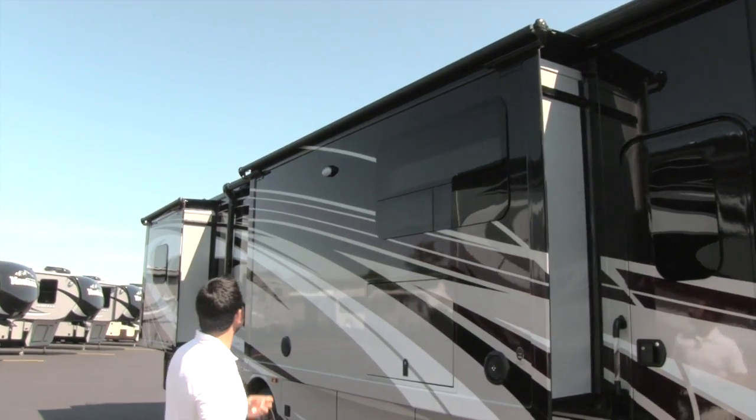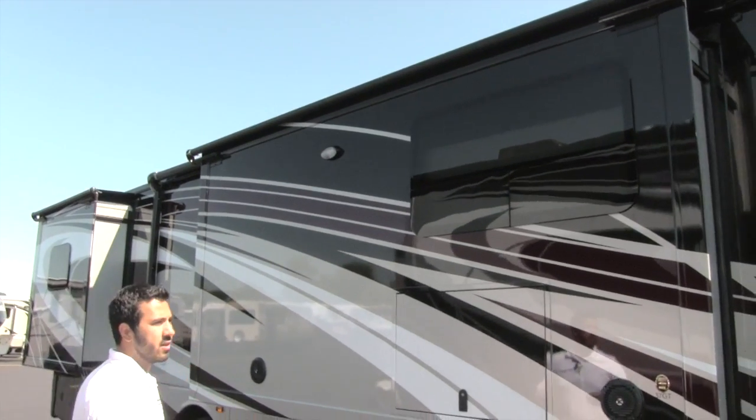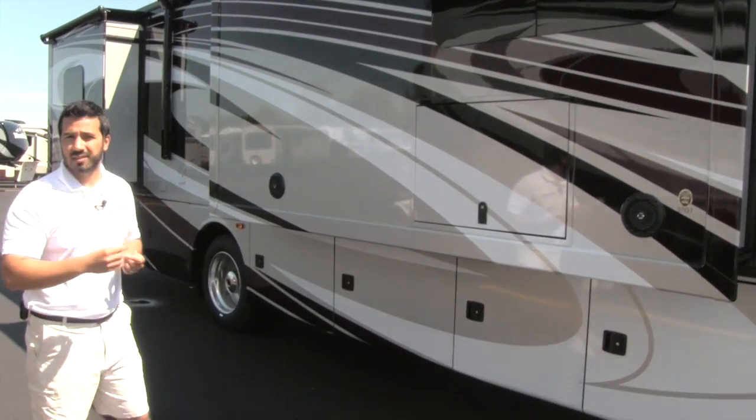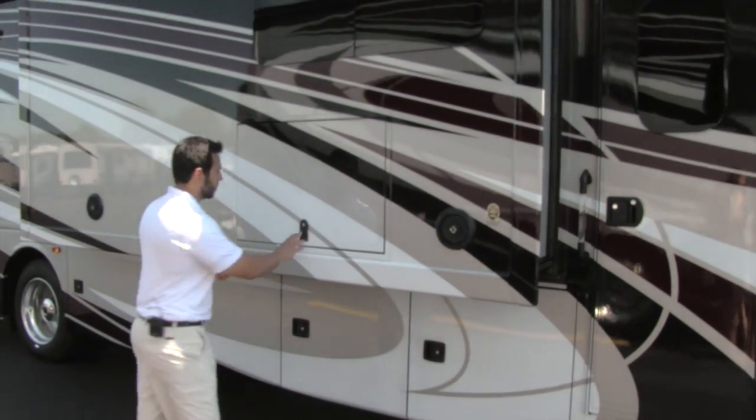Also on top of the slides, you will have these slide out toppers. And so that way, if you're going to be parked underneath any trees, you don't have to worry about sticks, leaves, and everything else falling on top. When you put the slide in, it'll just go ahead and roll off.